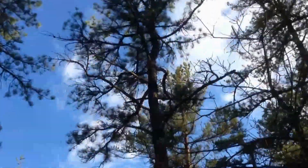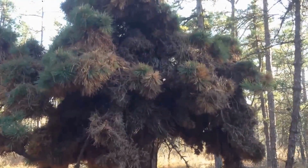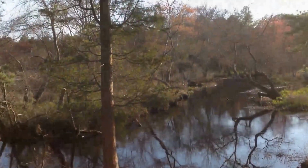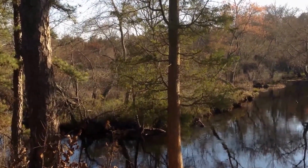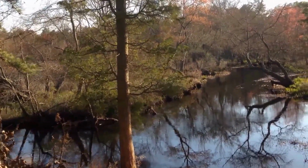Some kind of like diseased tree or something. I don't know. It looks all right up top. Then there's like this crazy growth down low, like maybe from 6 to 10 feet maybe. It's pretty wild. This is what I come out here for, guys. Birds chirping, nice views, woodpecker going.